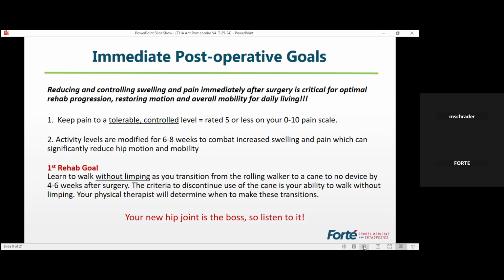Right? Very first rehab goal we have for you, and this is very important, is that you learn to walk without limping on that surgical leg. And you will gradually transition from the walker to the cane, and then eventually nothing. And the whole goal is to be walking normally somewhere in that 4 to 6 week period of time after surgery.